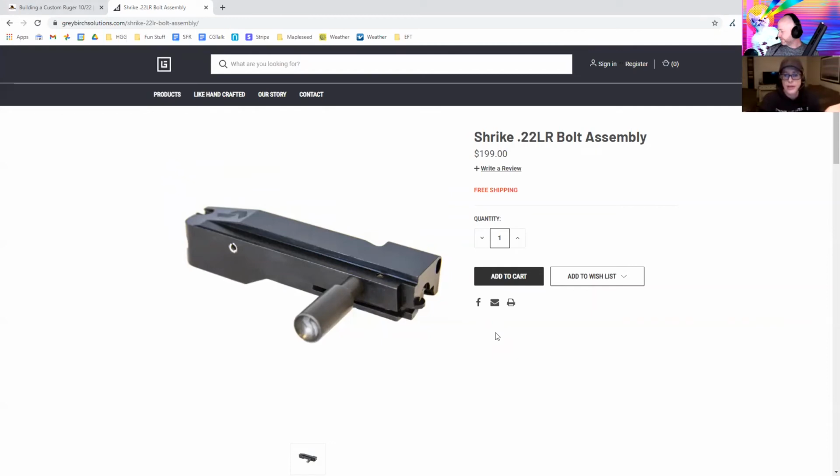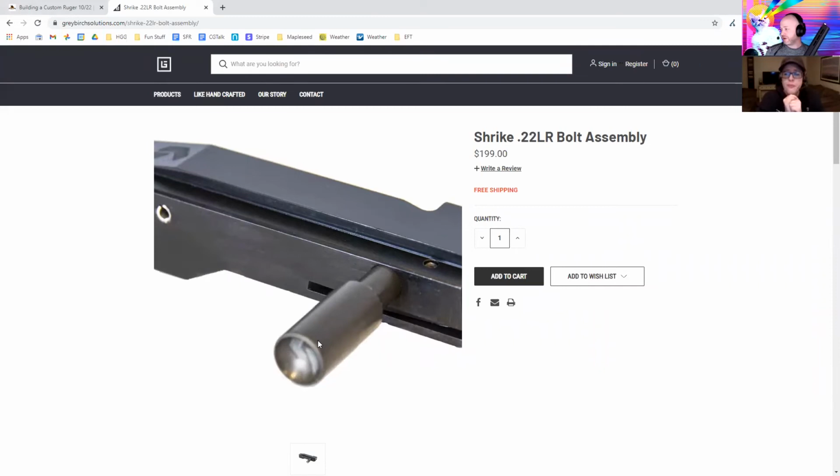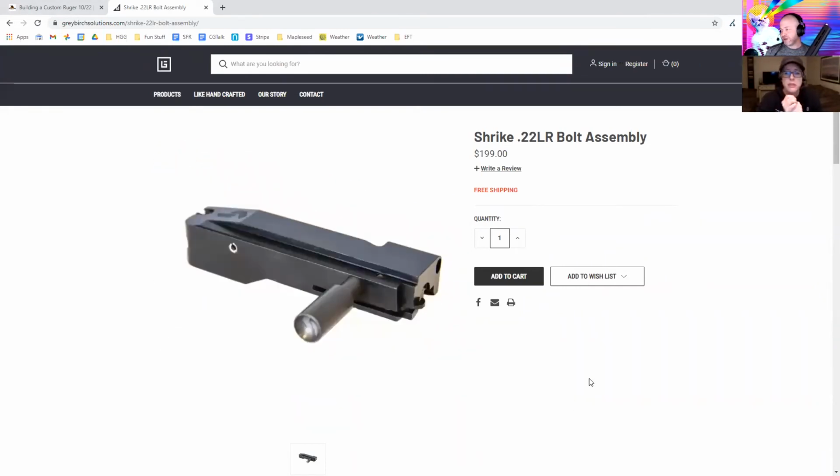It looks great. The finish on it looks great. I don't have one in my hand, obviously, but it also has the charging handle on it, a little bit more significant, rather than on the recoil spring. And the bolt has a guide for the recoil spring as well, which the standard ones don't. Oh, look at that. It's $199.